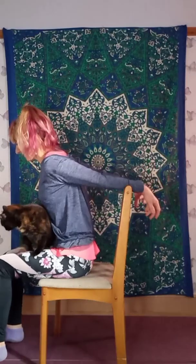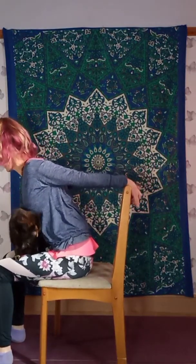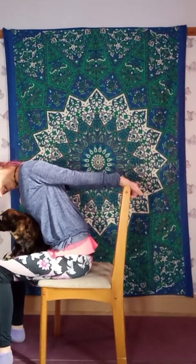Hold on to the back of your chair, and literally just lean forward. Let gravity stretch out your chest. Let your head hang down.